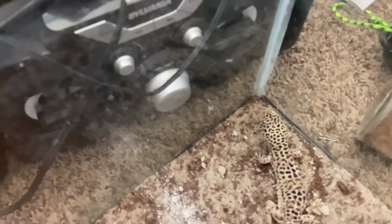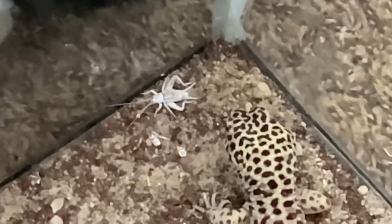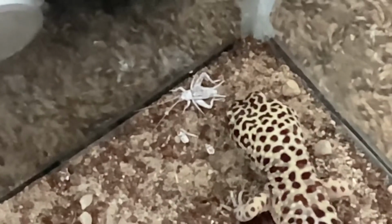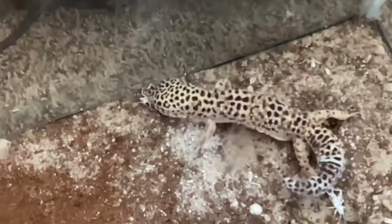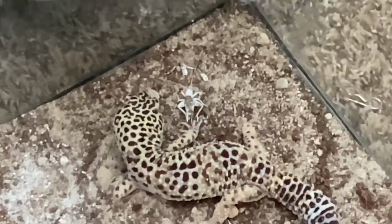Okay, hold on. I gotta close up these crickets so then they don't jump away. Come here, you little cricket. Get that cricket. Get that cricket, Rico! Come on, focus. Focus. Get it, Rico. Get it, Rico. Oh, good job. This thing does not do very well with focusing. Ah, he let go of it.